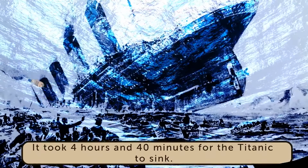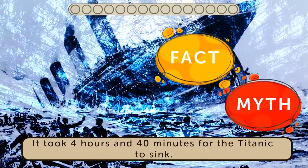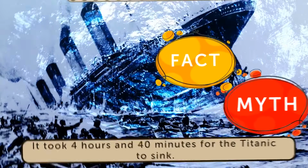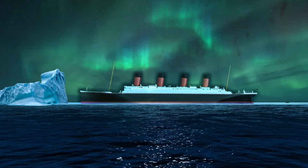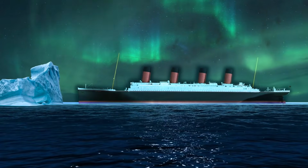It took 4 hours and 40 minutes for the Titanic to sink. What do you say? It's false, and if you're a Titanic expert, you definitely know it was actually 2 hours and 40 minutes. And this was slow enough, given the damage caused by the iceberg. It didn't sink faster, thanks to the ship's construction.